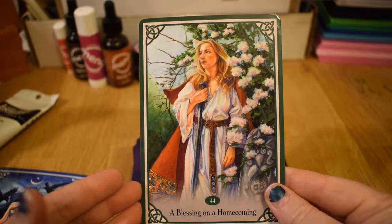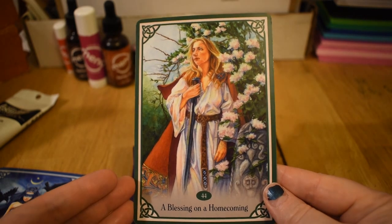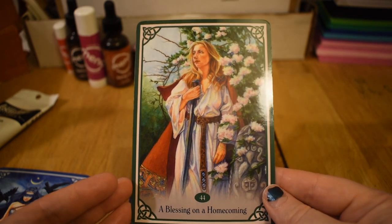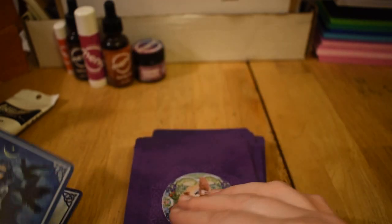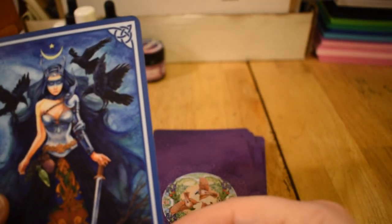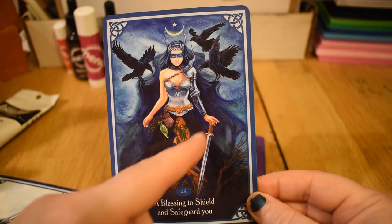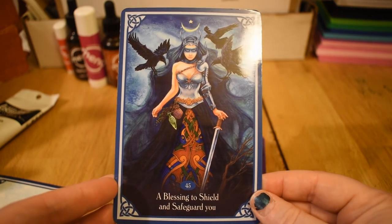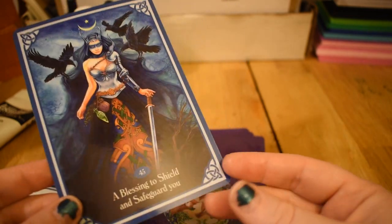44. Blessing on a homecoming. Oh, I just got this card when I was reading for the Pick-a-Pile. Blessing on a homecoming. 44. 11 times 4. I got a blessing to shield and safeguard you. Again with the single thing in the armor. Very much Queen of Swords energy. But also 8 of Swords.